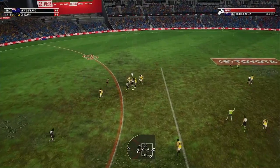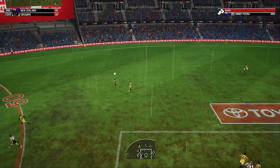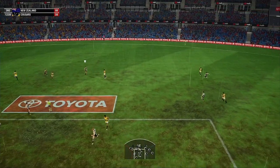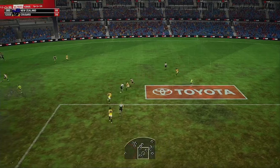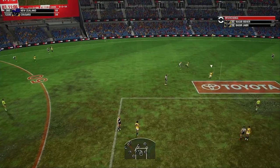Slams it on the boot. Steady hands there as he holds that one. With a driving kick. A good mark under the circumstances. Got boot to ball. Takes a strong mark. He drives it. I haven't seen him for a while, Gaz. Yeah, he's having a real quiet match, Hutto. A bit too hard with a push, and it's a free kick.